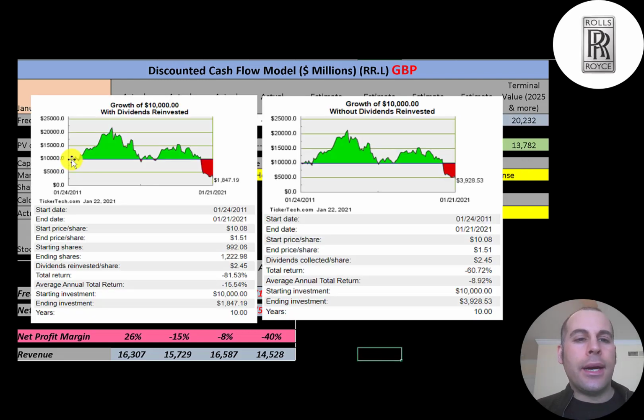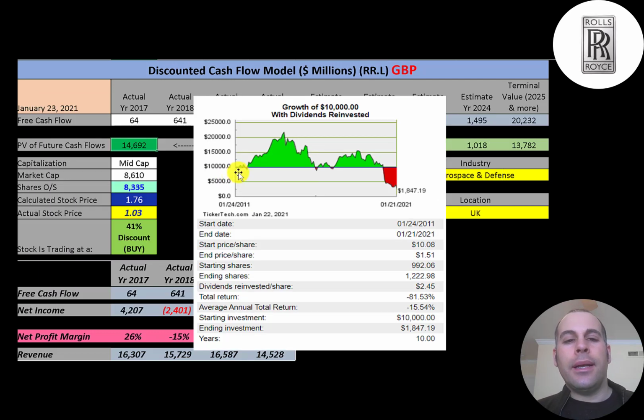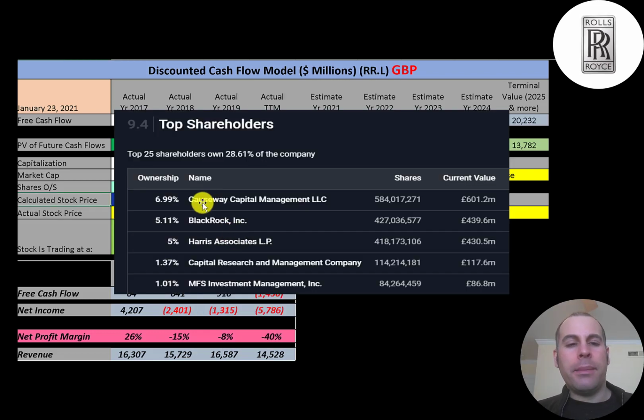If you invested $10,000 or 10,000 pounds into this company 10 years ago and reinvested the dividends, you'd have $1,800 today. If you did not reinvest the dividends, you'd have $3,900 today. So if you invested $10,000 into this company in January 2011, you could have doubled your money after a few years. But if you would have held on, you would have gotten killed because the stock price has gone down dramatically the past year. Causeway Capital Management is the biggest shareholder at 7%. That must be a British company. BlackRock at 5%, Harris Associates at 5%, then Capital Research, then MFS Investment.